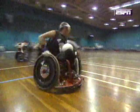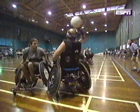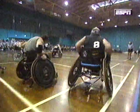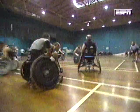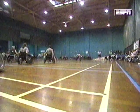Joe Soares, number 8 with the headband. He's the 3.5. That's the highest rated, and he's got the most mobility, the most skills, and he exhibited it all day long. Standard quad rugby strategy is to use your low classification athletes to block and defend, while the higher classes do the scoring.